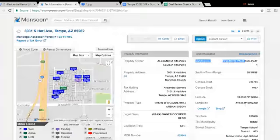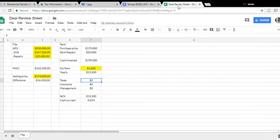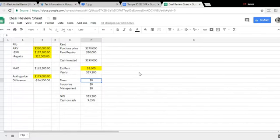Our taxes are $1,000. See, this is actuals. $1,045 in 2017. Prelim looks to go up a little bit. So you can see 85 to 100 was a $5 difference. So 100 to 112 will probably be another $5 difference. So let's throw that in there. So taxes, what was it? It was $1,050.